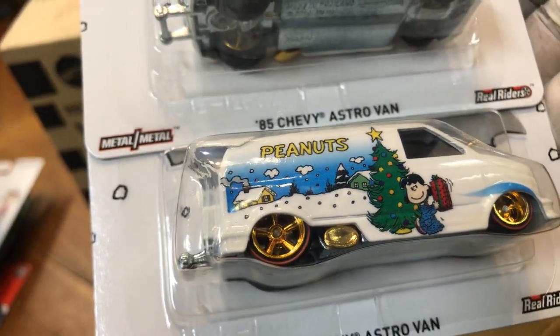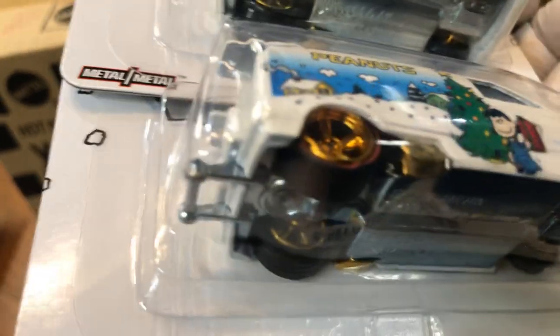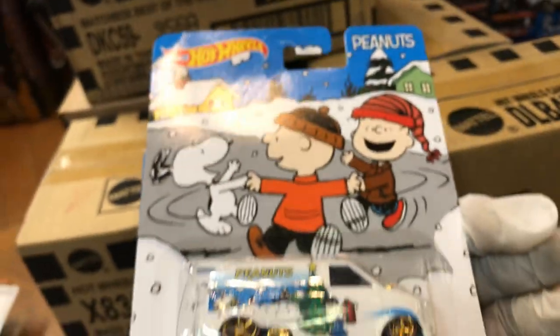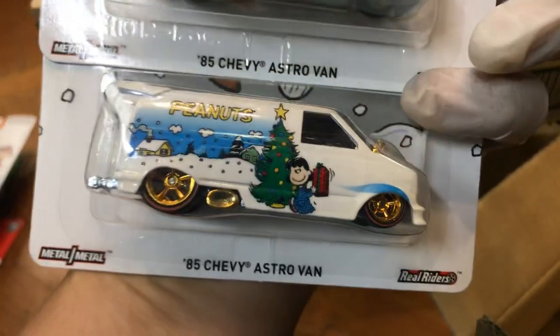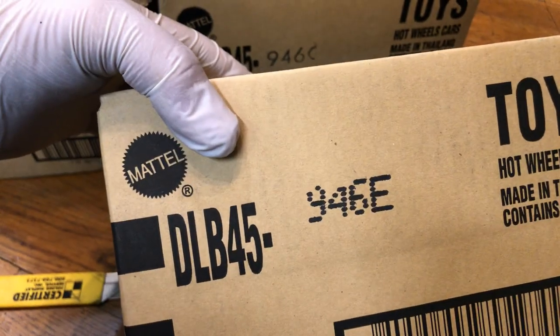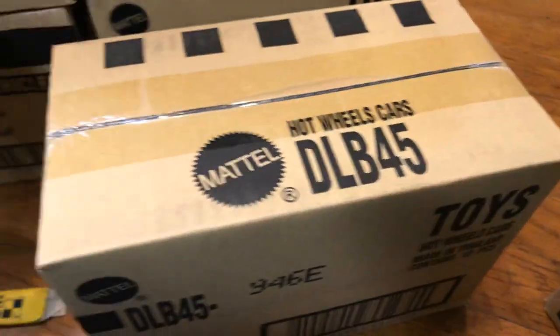85 Chevy Astro Wagon. Actually, you can use these on some bone shakers, too. I like the artwork. It's pretty cool. That's nice, guys. Very nice. Here we have another box. DLB 946E. Let's check it out.